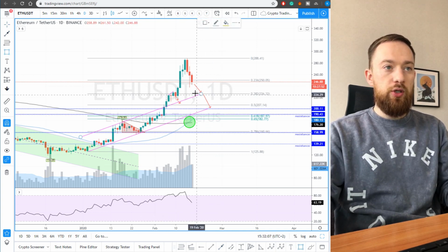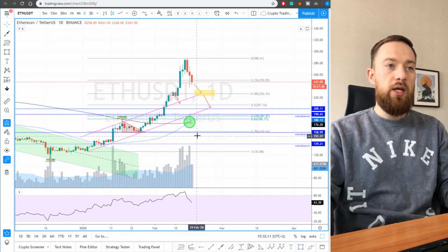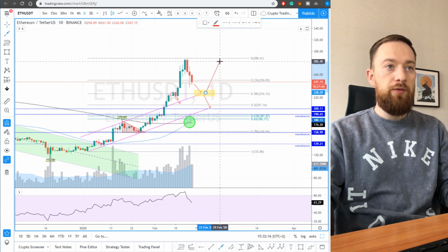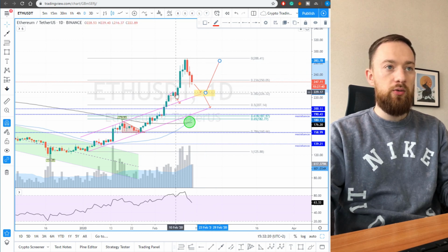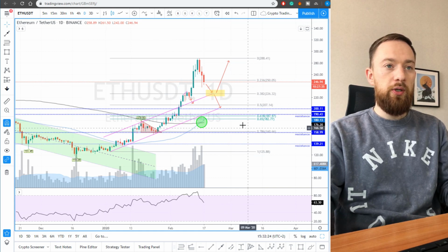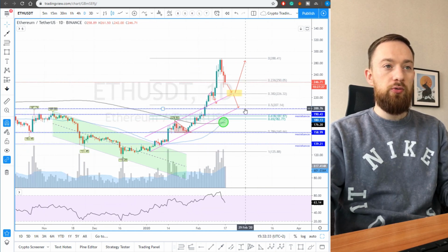So this will be the crucial area to analyze whether we're actually experiencing the further growth of Ethereum to make a new high, or actually the same high to make a double top, or we're going to go down for the retracement at around $200, and this will be a nice entry point for the future growth.